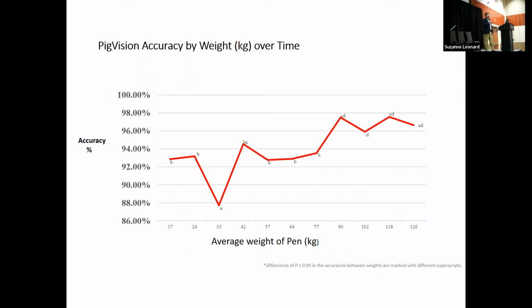So we placed these pigs at about 50 pounds coming out of the nursery, put them right in on the Pig Vision cameras. We didn't tell them what they were when they went in. We didn't tell them the weights, even though they really wanted to know. But we wanted to see what the cameras could do.